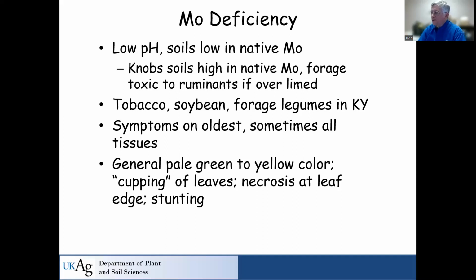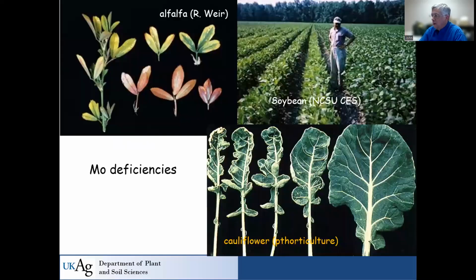Symptoms occur on the oldest, sometimes all the tissue, but usually the oldest, and you get this pale green, yellow color because molybdenum is really critical to nitrogen metabolism in the plant. The leaves will sometimes cup in some species, they'll form a cup, and you get death of tissue at the leaf edge, and you also get crop stunting.